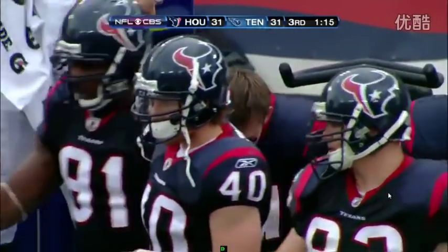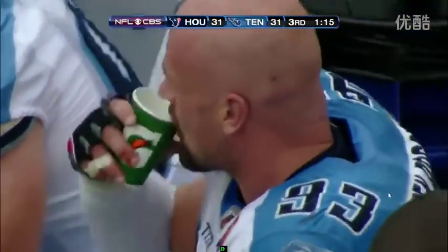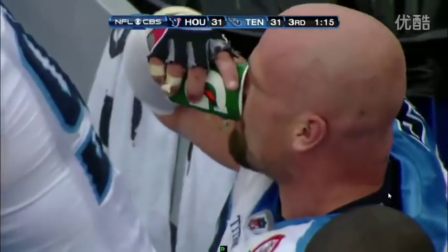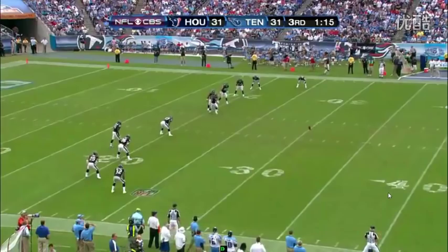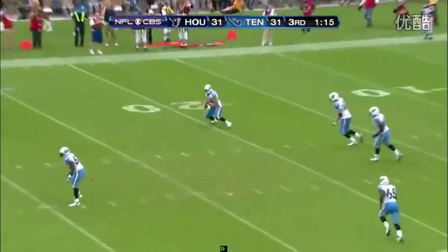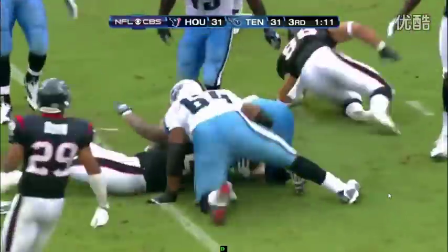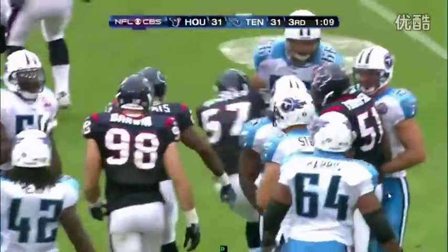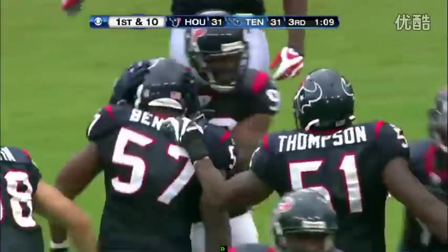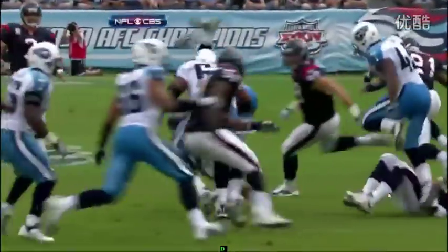31-31. Owen Daniels, 6 catches, 72 yards, and a touchdown. There's Vanden Bosch. And the Texans send it away. Short kick picked up at the 20-yard line. Oh! And some hitting going on. Bentley. Kevin Bentley with a suplex. Gus.